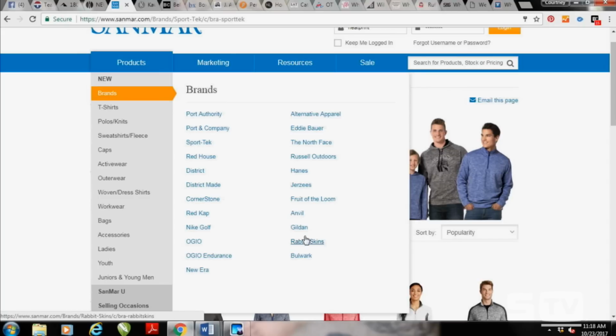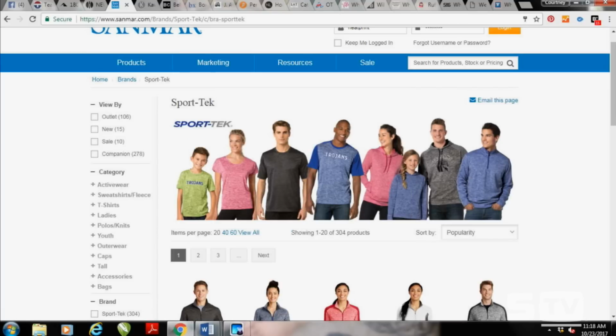You can then see a variety of their other brands for some of their more economy styles, such as Hanes, the jerseys, and Fruit of the Loom. If you're really into those brands where you want the more economy styles and you like to purchase those, you can get those from them as well. So really great for an all-purpose supplier.